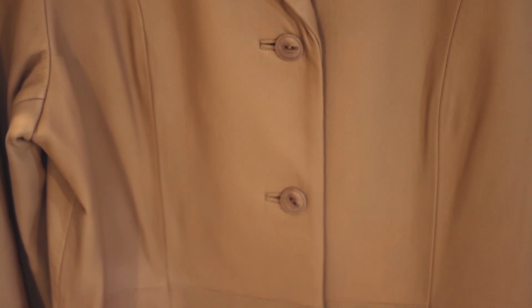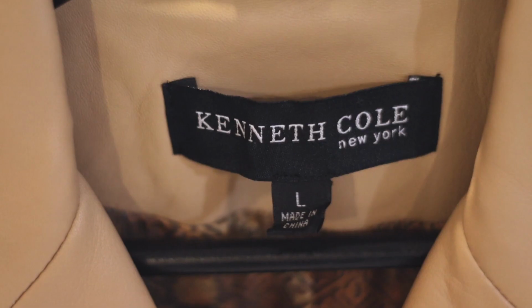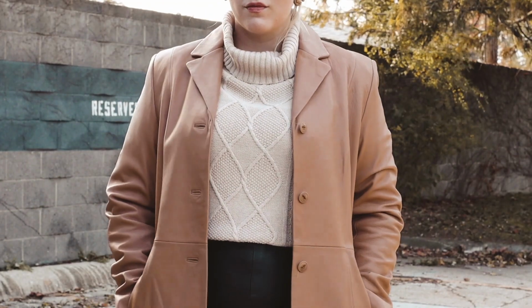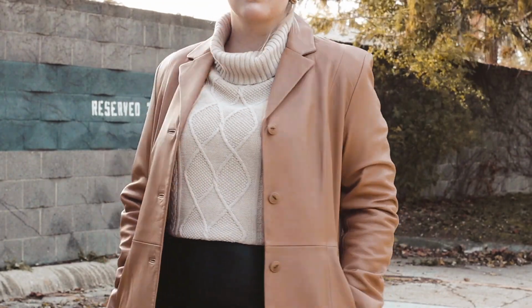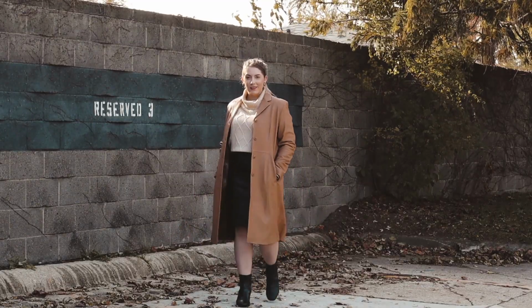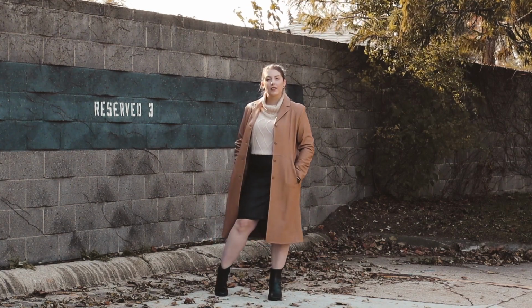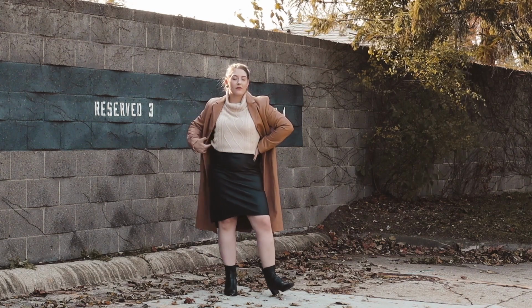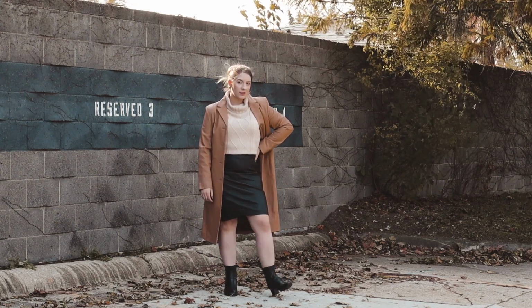This full-length tan jacket is a fine leather by Kenneth Cole that I thrifted, and the color, you guys, this baffles me that I got so lucky to snag this for like the $10 price or whatever ridiculous price it was when I haven't seen this coat online for under $100.